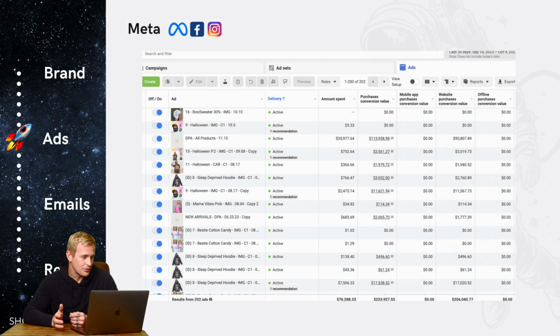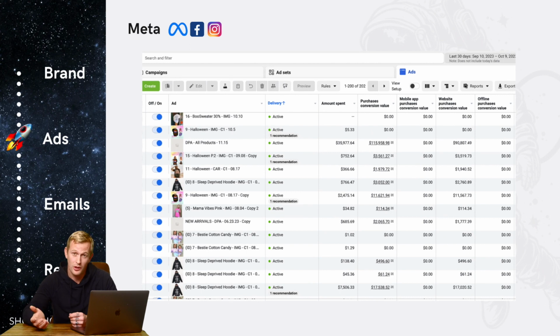At the ad level, we can see that there's been over 200 ad variations tested. So instead of going through all of those, I'll just show you the different formats that we've leaned into for this brand. And then we can take a closer look at some of the top performers, both for the last 30 days and even spanning across the last 365 days.